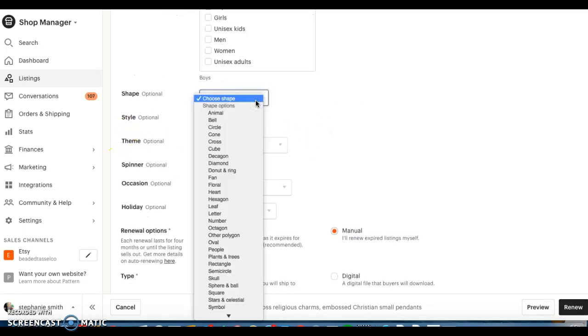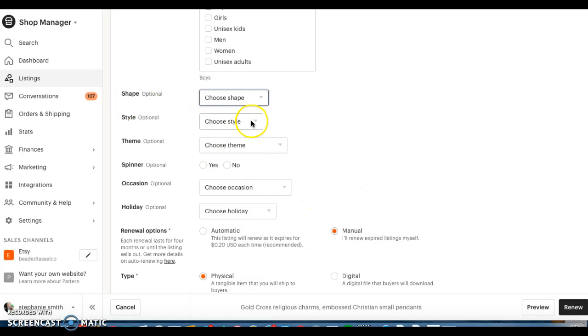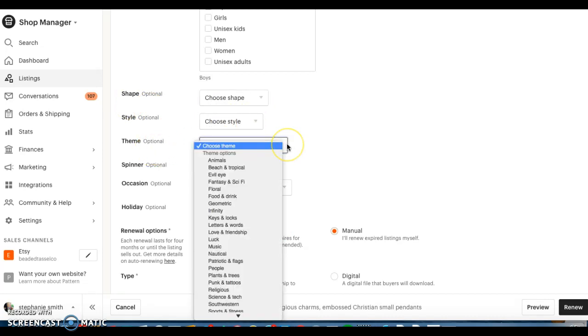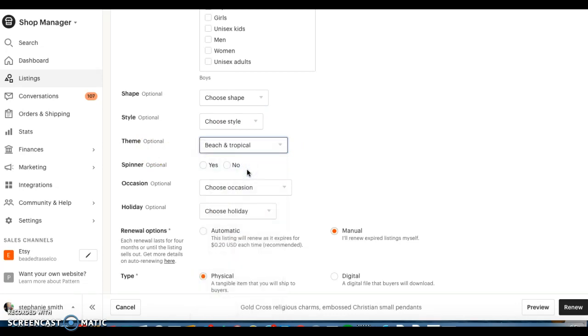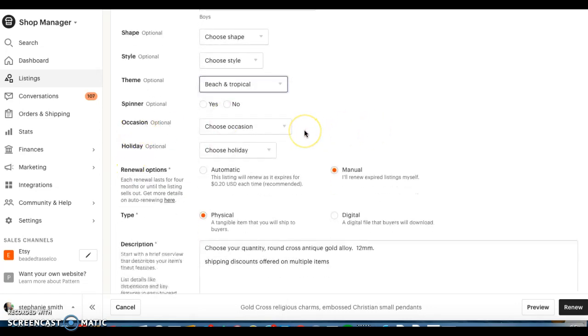Okay, this even goes with shape. We're going to go with this as a round one, and let's find round. Okay, you get the point. Can't even find it. But the style, the theme, let's say you have something that's just completely like shell jewelry. That's beach and tropical. Here you can put in spinner. There's so many attributes here.